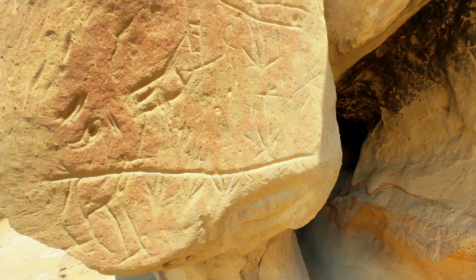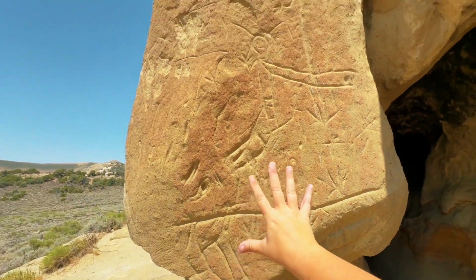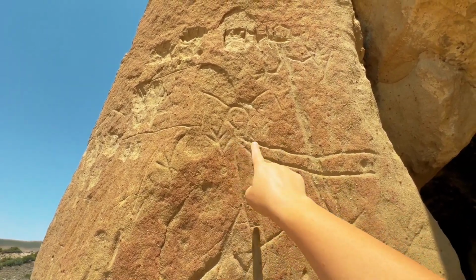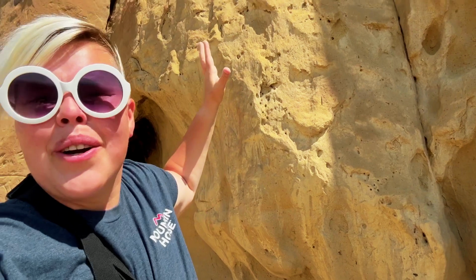And then on this one, you can see it starts off here, and it looks almost like little palm branches, and then as it goes up, you see another person who has these palm branches. Literally everywhere on this rock face, everywhere. And some of them are a little higher up. Those are a little harder to get to. So how did they do that?